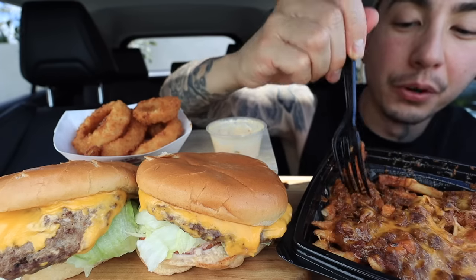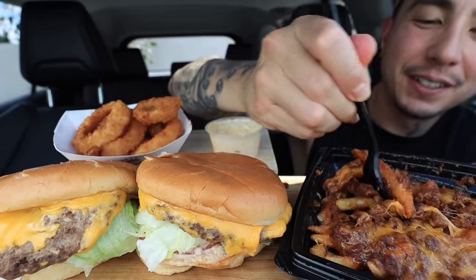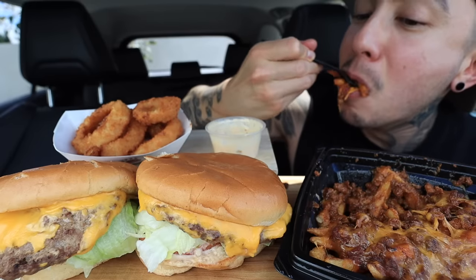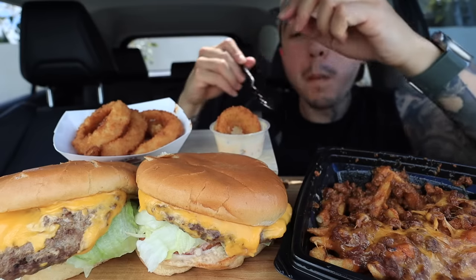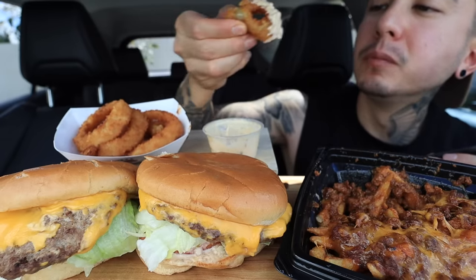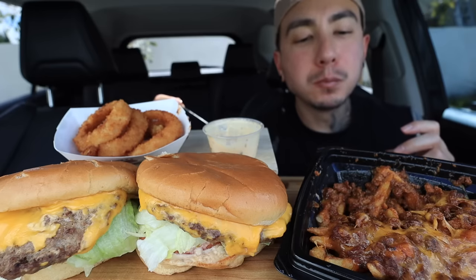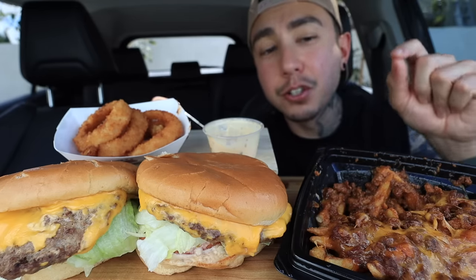Those chili cheese fries are pretty good, but I have had better chili, but it's very cheesy. The benefits of eating this in the car instead of taking it home, having warm cheese. It has a very strong chili powder flavor.